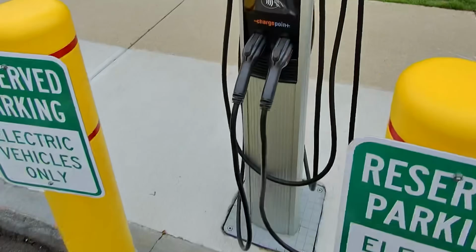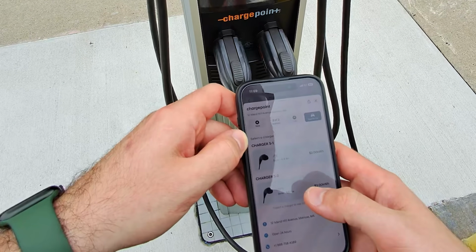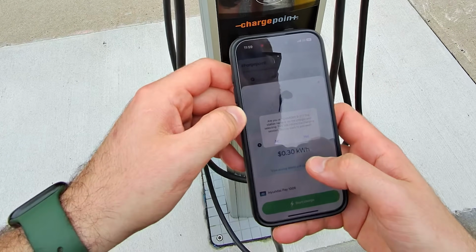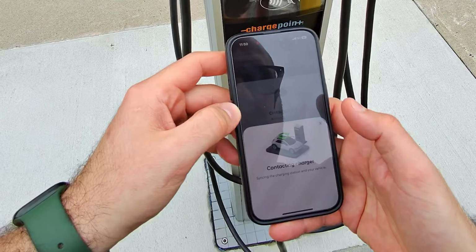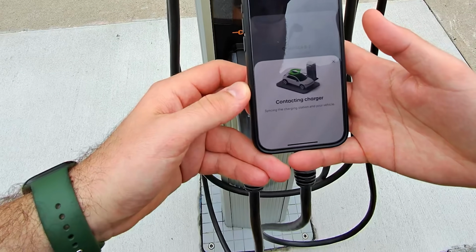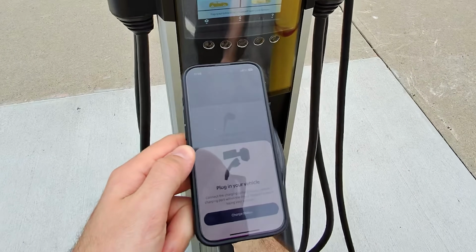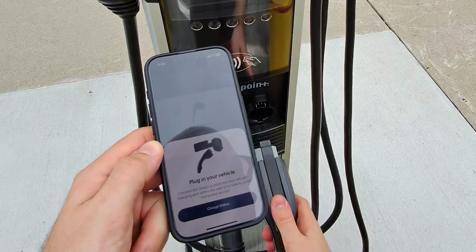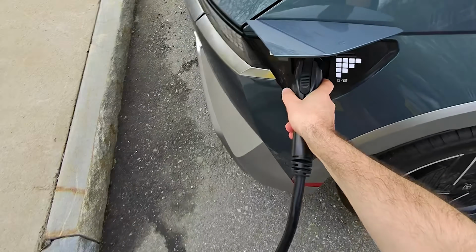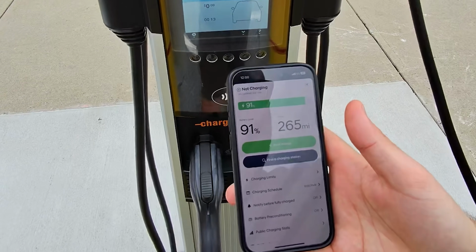Put the adapter in. So I'm guessing it is handle 2 that I want to use. So we'll click that. Hyundai Pay, start charge. Hit yes. Contacting charger. Oh, so it did unlock it. And we should see it start charging now.